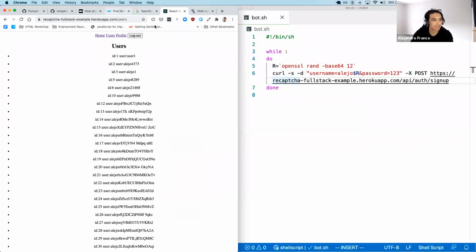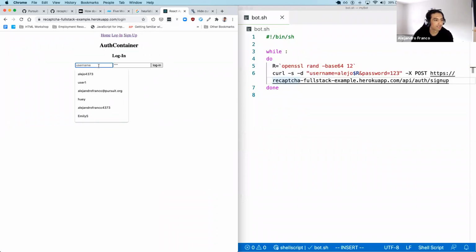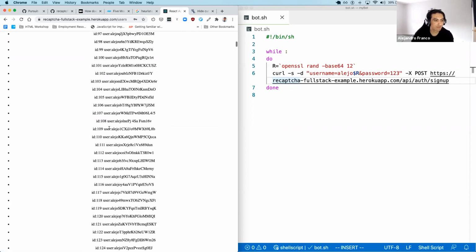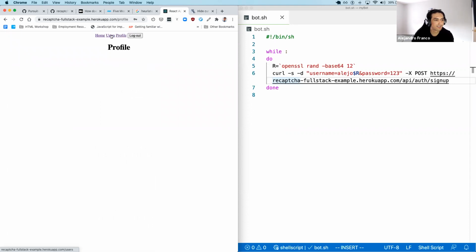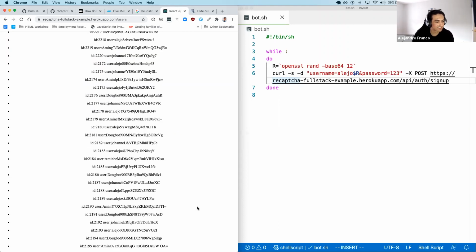Let's see. I'm gonna go to home. I'm gonna log out, and then I'm gonna try to log in. Maybe the server is still able to handle this load. I guess it's still being able to handle it. We have created only 2,000 users. Refresh this. I guess it's, yeah. Let's see. Yeah, 2,000 users.